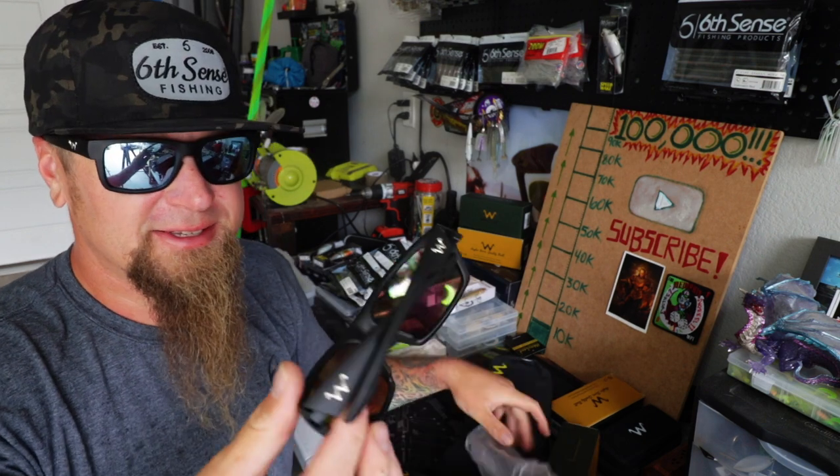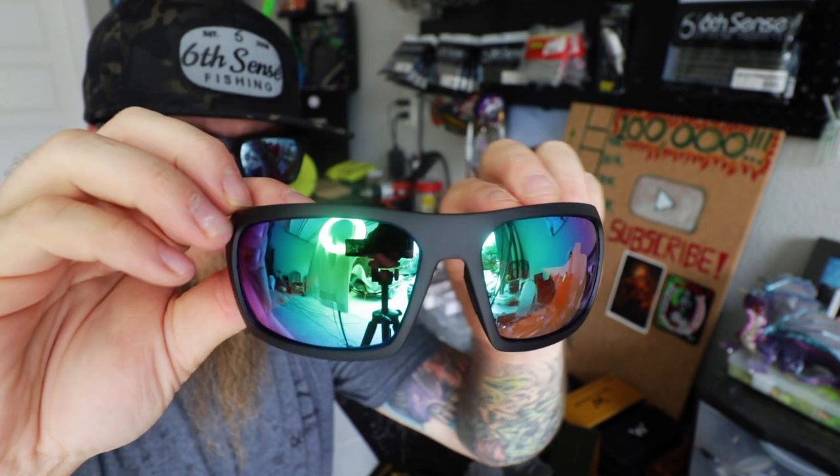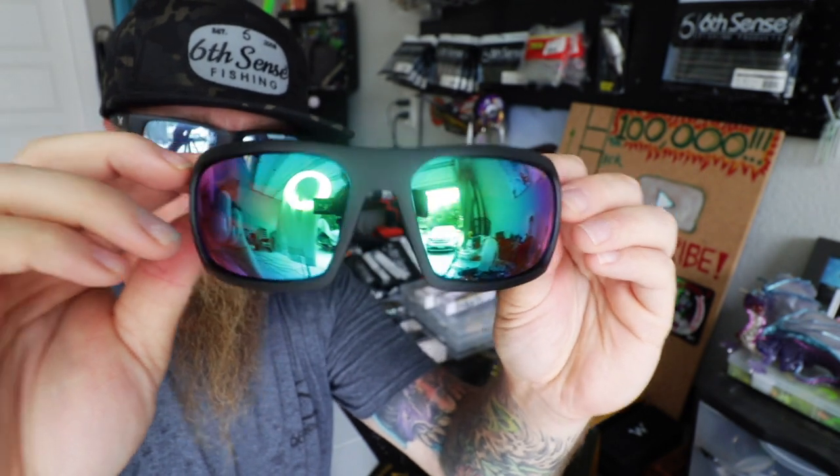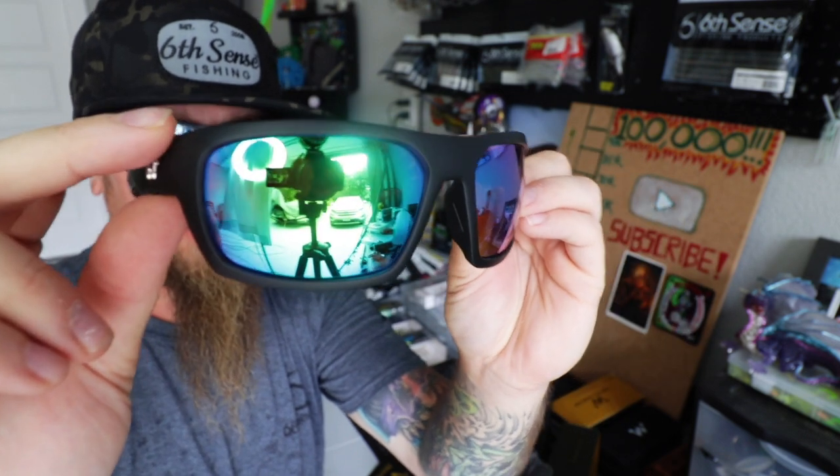These green mirrored lenses, straight heaters. These are gonna give you the best visibility in the water. If you guys are trying to see into the water, then you wanna go with the greens. These right here cut through, let you see down into the depths like Aquaman and the Millikans. Pretty sick frame style, if I might say so myself. Boom.